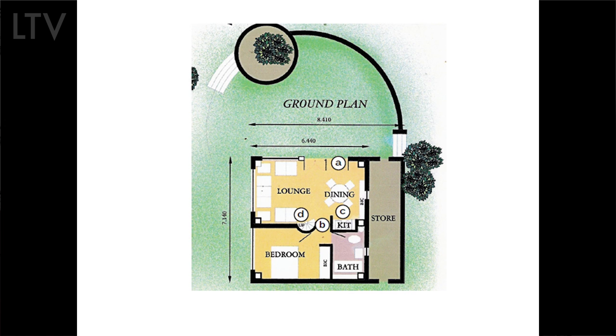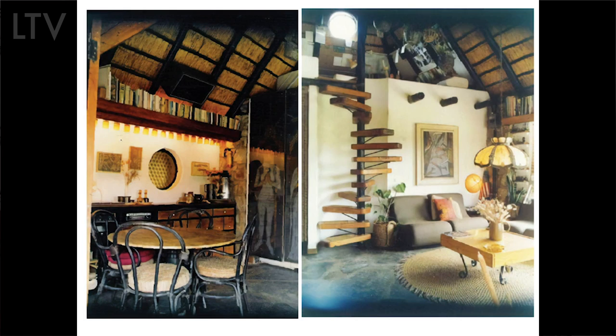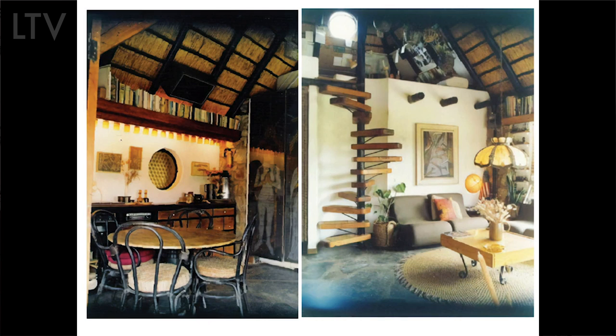The store was just extra space. But most important, there was a spiral stair that led to a sleeping loft. So if you go back one slide, you see from the outside, it looks like a traditional African cottage. It's made of stone, has a thatch roof. But inside, people would be amazed.